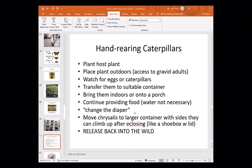So important to put the caterpillars on a paper towel so that the droppings, which are actually called frass, you can pull that out easily and keep it clean. Then you're going to move your chrysalis, once it changes into a chrysalis, into a larger container so that it can accommodate the wingspan of the butterfly. And finally, you will release it back into the wild.